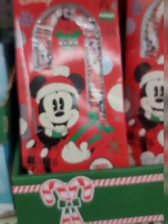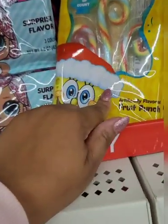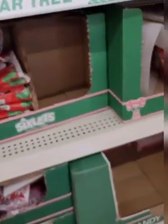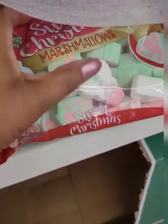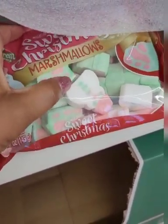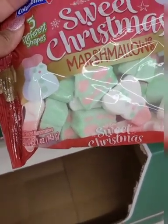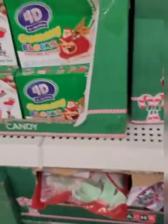They have the giant Mickey Mouse candy canes. I already hauled these. This is the SpongeBob version. I was just looking to see if they had any other candy for the hot cocoa bar. They do still have more of those marshmallows. And the third shape that I couldn't find when we were doing the haul is the snowman. So it's Christmas tree, a candy cane, and a snowman. I have 5 bags. I think I'm just gonna stick with that.